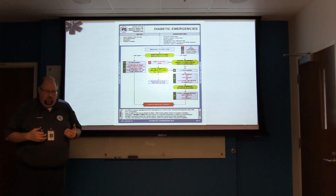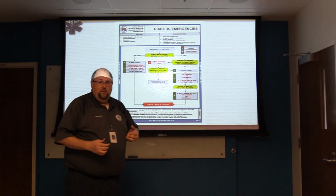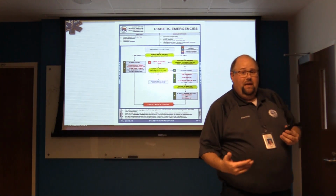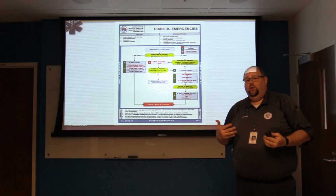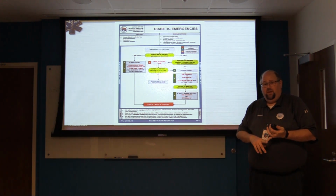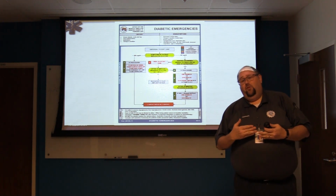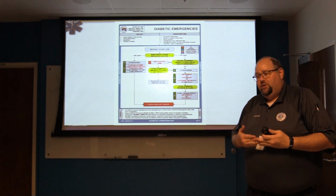I know that we're pretty quick to treat these patients, but ultimately we need to try and figure out why their blood sugar dropped, because a lot of times there may be something underlying going on, a physiologic thing. There may be an infection going on. There may be some metabolic stresses, and we need to try and figure that out. So those are things that are important to ask as you're taking care of these patients.